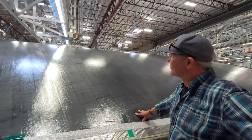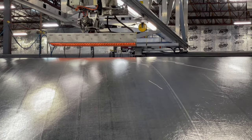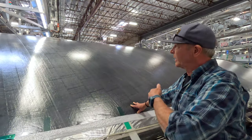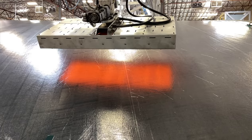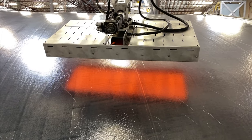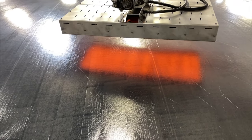Yeah, so there's the heat lamp over there. They'll turn and come down this way in a little bit. So start the lamp from the head of the sail and move down. And we have to run at a specific temperature, about 100 C, to do the consolidation and start the cross-linking.